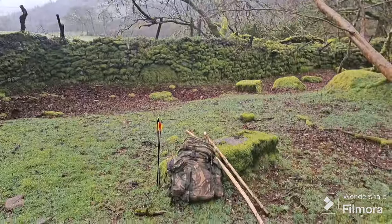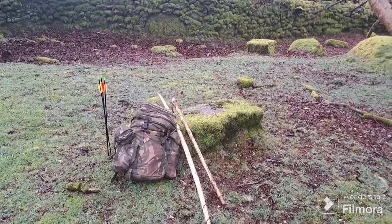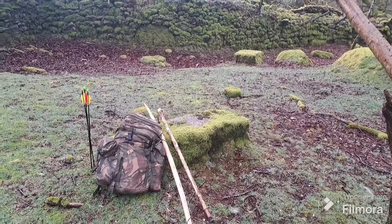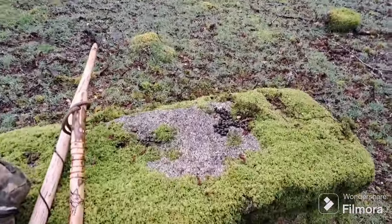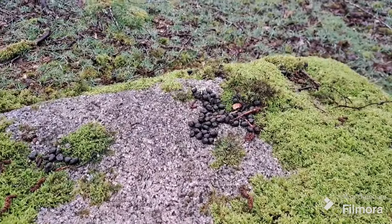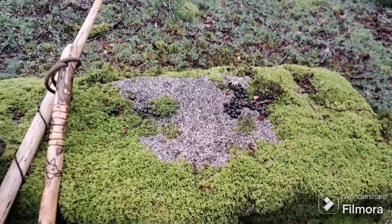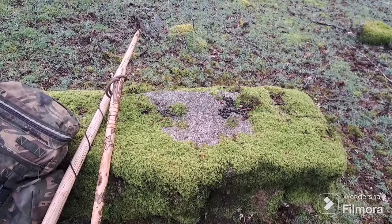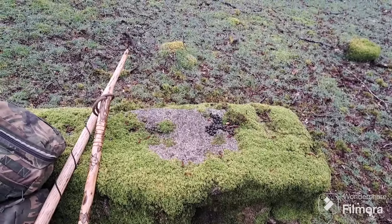But this is my admin space. I've got a ready-made big slab of granite, which is my table and seating area. Although, I'm going to have to do something about the sheep poo. God knows why a sheep would want to stand on this granite block and do its business here. But it's rather inconvenient for me because, like I said, this is my table and where I'm going to eat from.